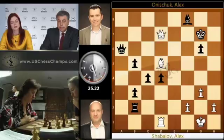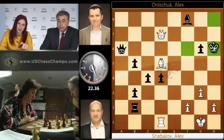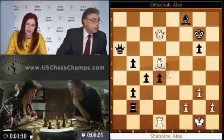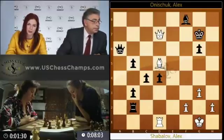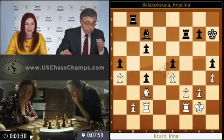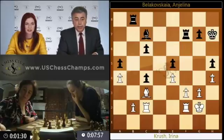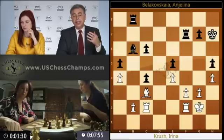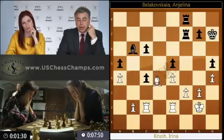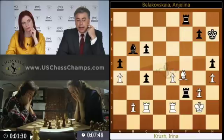So let's take a quick look at the Krush game. Angelina Belikovskaya is getting into some deep time pressure here. Although the position's pretty simplified, so I think her position will be more of a problem than her clock. When we left it, it was rook ff2. Why not capture the pawn on e5? That did in fact happen.